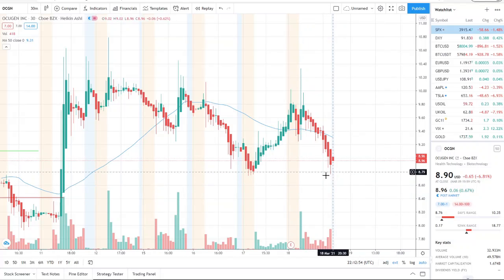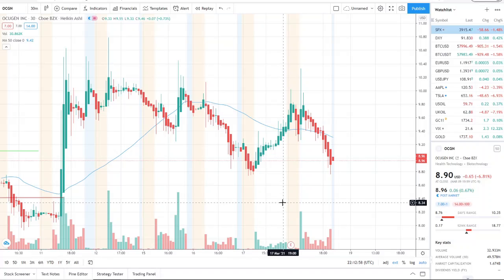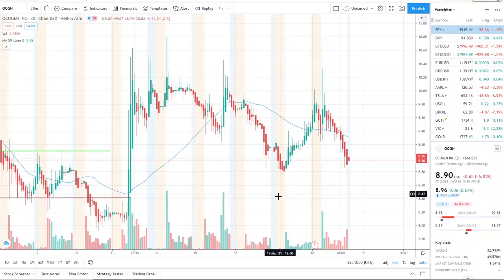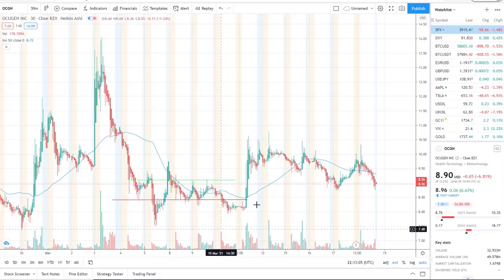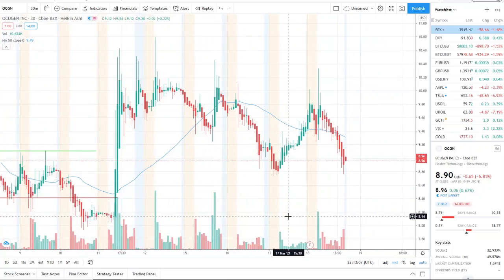And it slightly broke through it or got real close to it today, which is today's support level. And it's going to be a pivotal number to pay close attention to, because if that gets broken through, our next support's down here at the $8 mark. So keep that in mind.